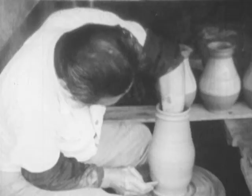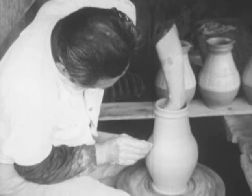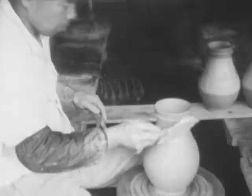Haruzo Sakamoto became the head potter in his family when his father Chuzo retired. Many years ago, they decided to limit the number of potters in the village to 9 families. The eldest son usually succeeds the father and begins working in the family pottery in his early teens, so that when the time comes for him to take over from his father, he is well prepared.